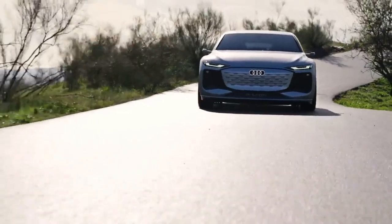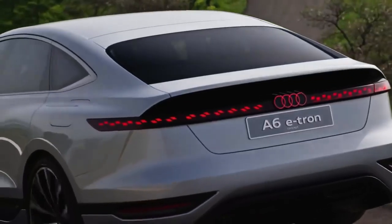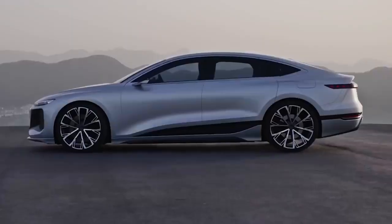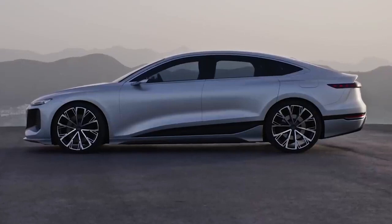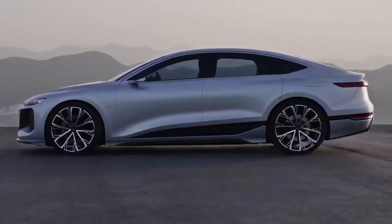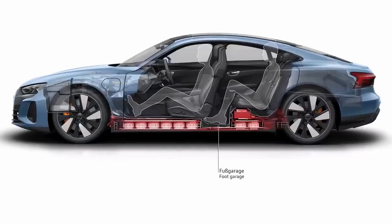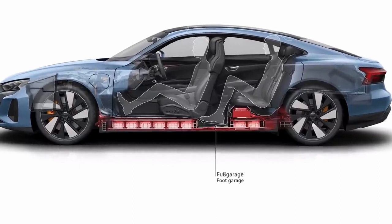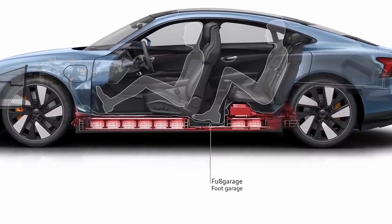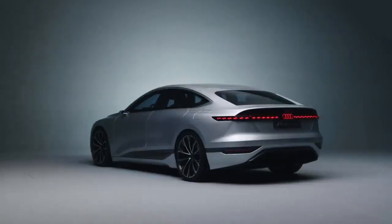The new A6 e-tron shares part of its name with the A6 Saloon, but looks more like a 4-door coupe. Maybe they should have called it the A7 e-tron instead. Anyway, it's a few centimetres taller than an A7, so it should be a bit roomier inside. Although lots of space under the floor is going to be taken up by batteries, so to help with passenger space, Audi will probably give the new car foot garages, like in the e-tron GT. These sound fancy, but they're just holes cut in the battery that give your passengers somewhere to put their feet. And if you need lots of boot space, there's a chance Audi could build an estate version of the A6 e-tron as well.